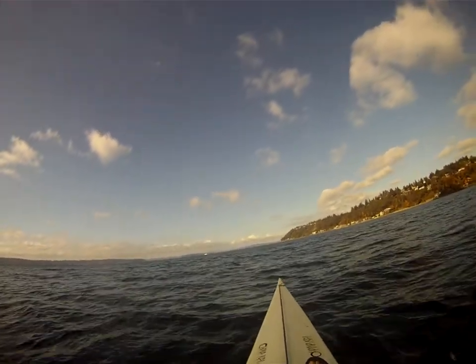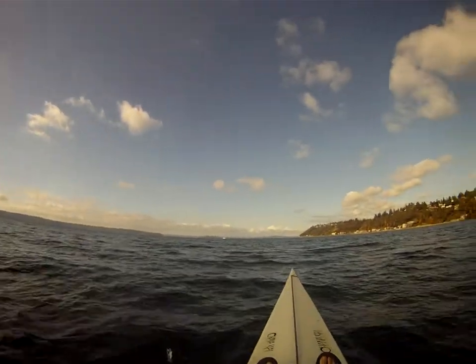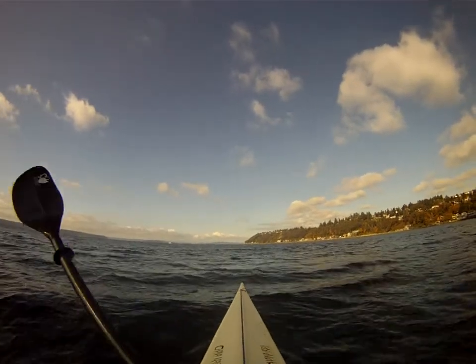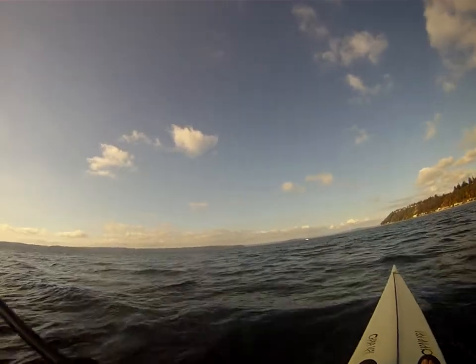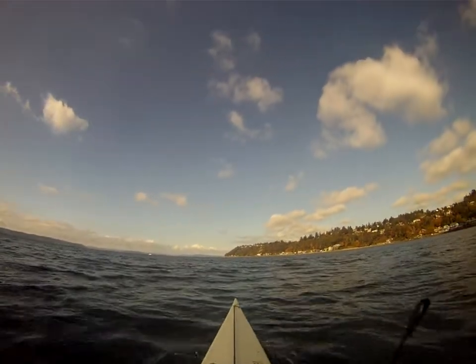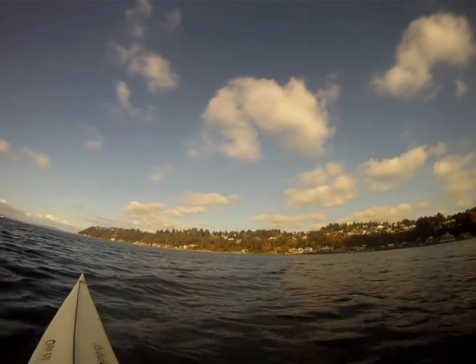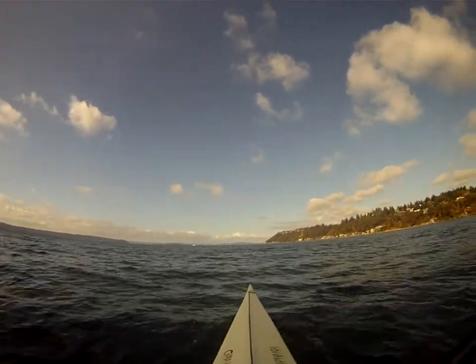45 degree water, even though I have a wetsuit on and a waterproof sailing smock. I'm not all well sealed against the weather. In fact, this will probably be my last time coming out in shorts. I have to start wearing my long sleeve, long legged wetsuits.